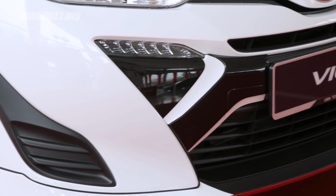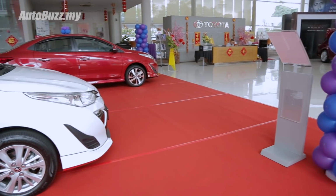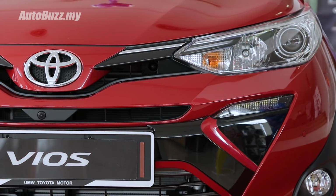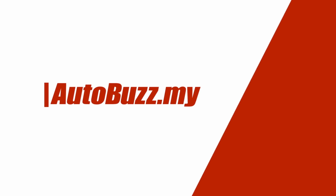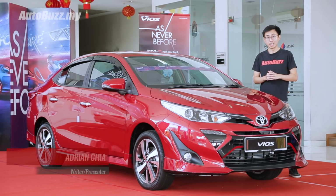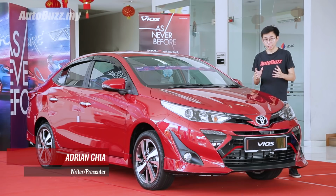The facelifted 2019 Toyota Vios was recently launched in Malaysia, and today we're at Toyota's showroom to take a closer look. Yes, you heard me right. This is a facelift. A major one, I might add.